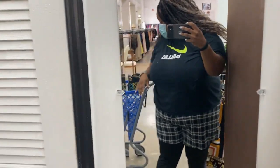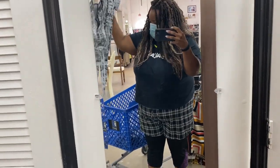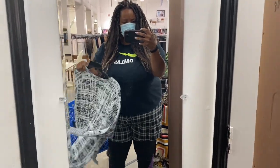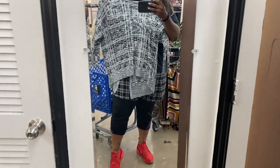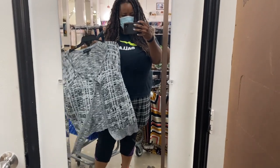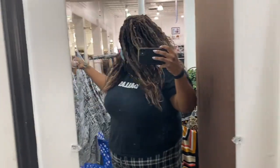Okay, so the shorts are a yes. And I'm gonna wear it with, I took it off the hanger already. We'll probably do a try on when I get home. But I didn't take it off the hanger. So the shorts are a yes. I need to cut it with a white blouse, or a pink blouse would be good, like hot pink or yellow. I'm gonna see what they have in here. But the shorts are a yes.